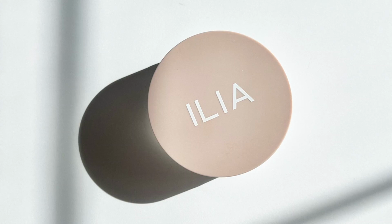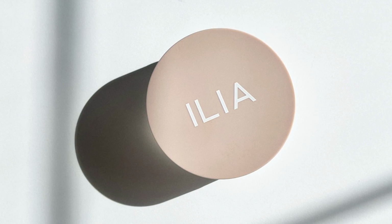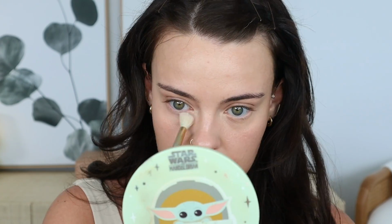To set, I'm going to be using their setting powder. It's the Fade Into You Soft Focus Finishing Powder. I don't think I've ever tried this product. I like it because it has a little sliding door, so it keeps it a bit more neat. I'm gonna start off with a little bit. I'm taking my fluffy brush just to set under my eyes right now because I'm gonna be introducing some more creams.